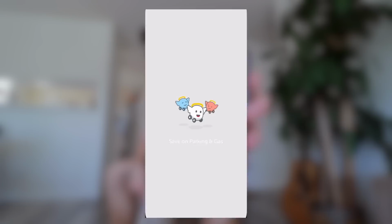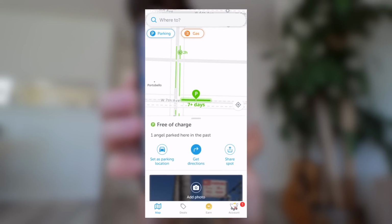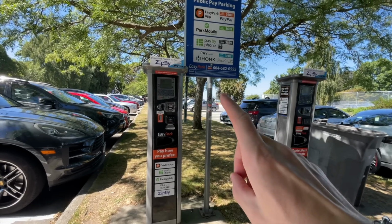Which brings us to our first hack, Spot Angels, which is an app that helps you find free parking throughout the city. You pretty much put in your location and then say what kind of parking you're looking for. So you could say, I'm looking for free parking only. I use the app pretty often, I'd say whenever I go downtown, because sometimes on one side of the street it's $5 an hour, on the other side it's $1 an hour. I have made that mistake many times, but no more.